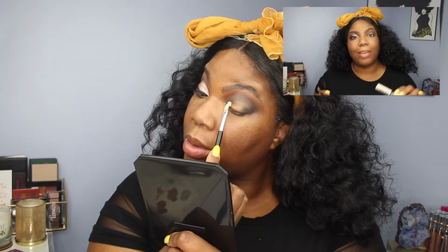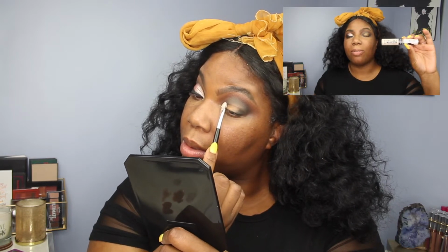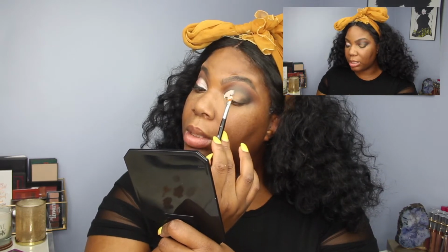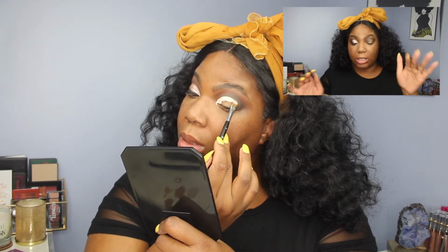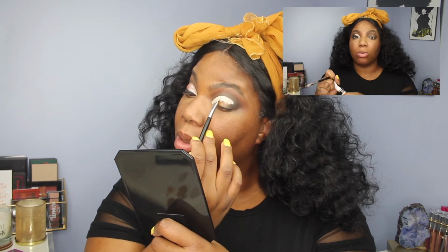Now that I feel like I have a good enough blend on the eye, I'm going to take the L'Oreal Infallible Full Wear Concealer in the shade Porcelain to cut the crease. I'm taking a generous helping of this because we have black. So we want to make sure that you cover all of that black and there's nothing peeking through. Because you see how light this is? You don't want no black peeking through on your lid.